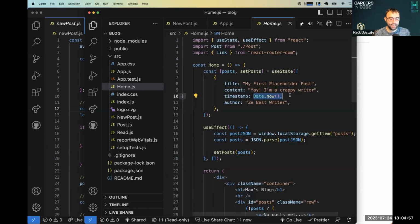Okay, what happens then? Well, we have this useEffect. And we know this useEffect is going to run when the component first loads. So whenever this component updates, when there are new posts that come in, when anything changes on this, this code is not going to rerun because we have this empty array down here.